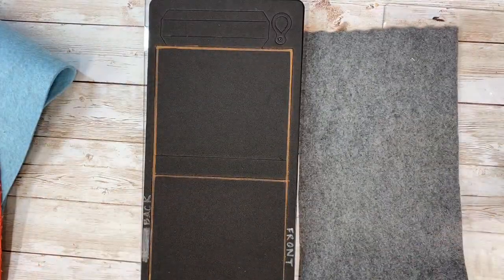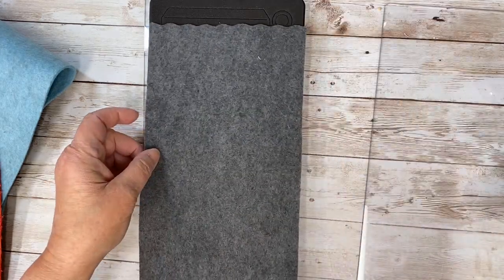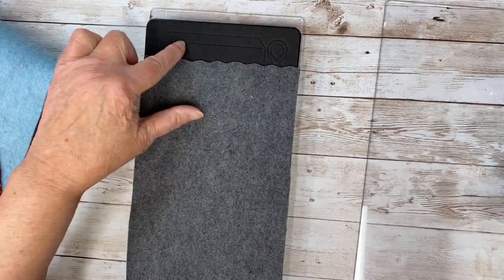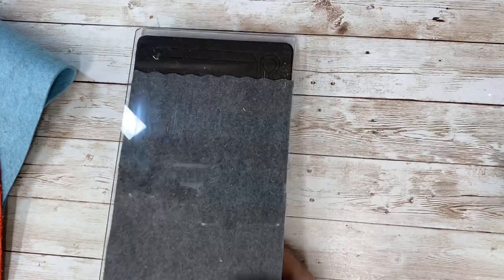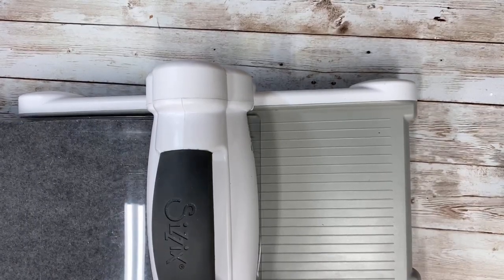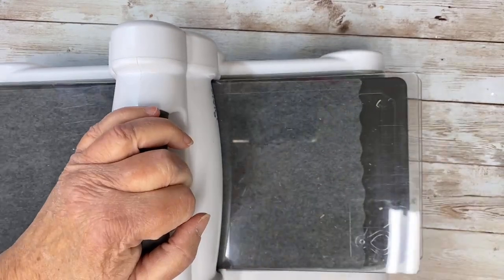So what I'm going to do is use this whole piece here. I'm just going to lay it on here, make sure that I cover all areas. I'm not going to use that little piece there, and I'm just going to cut it on my die cut machine. And it goes through really well. It kind of squishes down a little, and you might get some lines in it, but it doesn't go through.